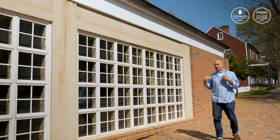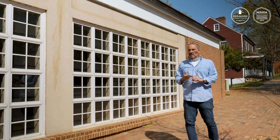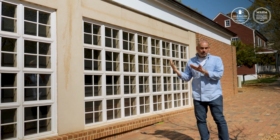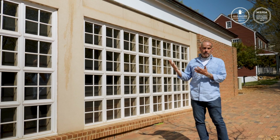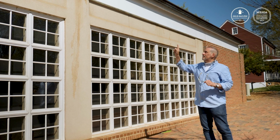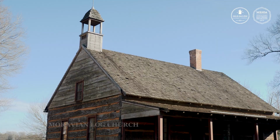In the time that I've been here, in the last 5 years, we have looked at this twice, thinking that we have taken care of the problem, and clearly we haven't. This is part of our Fresh Coat initiative, not only pressure washing this, but figuring out once and for all why that staining is occurring.